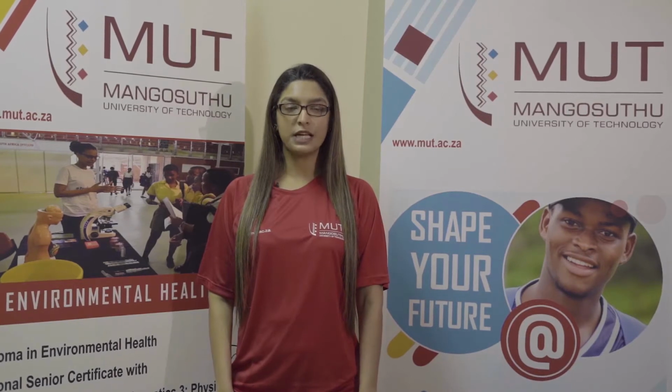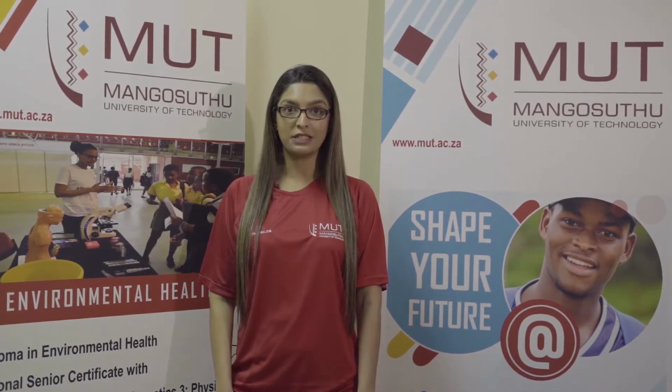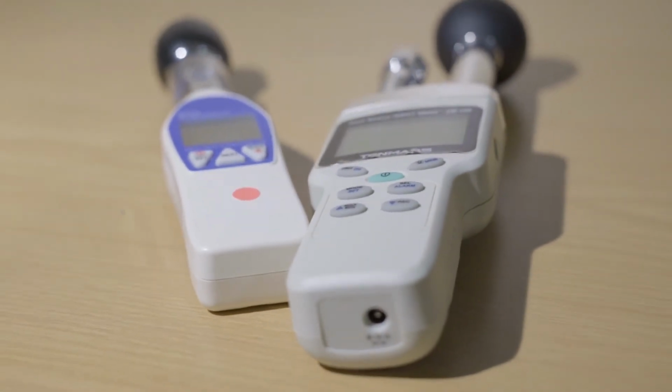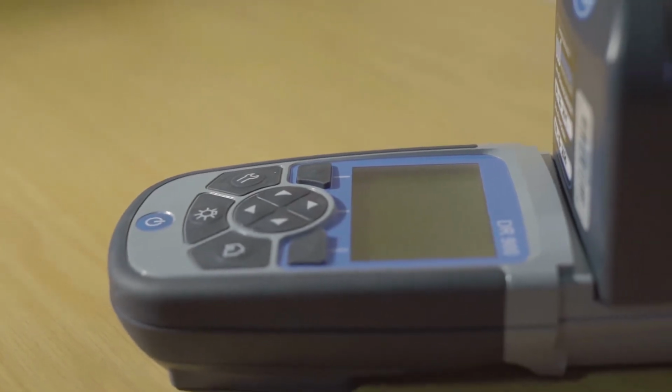Equipment. There are several different types of equipment used in the field of environmental health. Students acquire technical and practical knowledge on the usage of specialized equipment. I will mention just a few. The lux meter, which is used to measure lighting intensity. The sound level meter, used to measure noise. The colorimeter for measuring water quality.